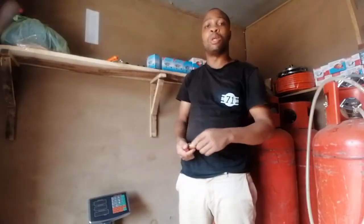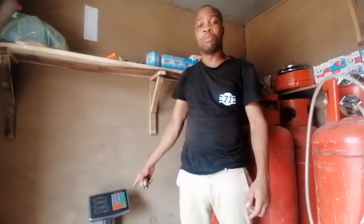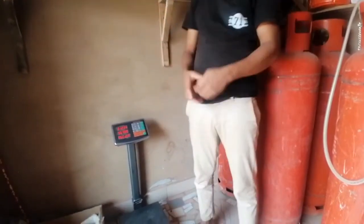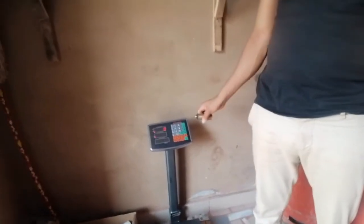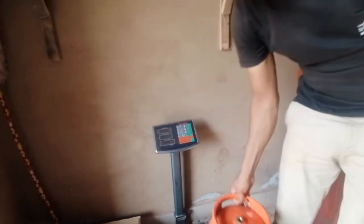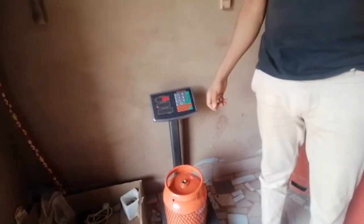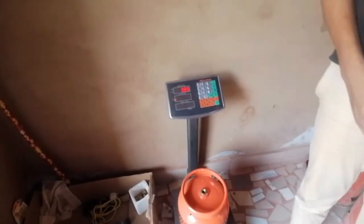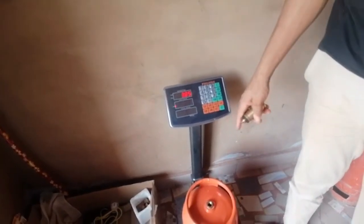In this part, I'm going to be showing you how to make use of the scale here for people who are not used to the measuring scale. First, you have to turn it on. So now it's ready to be used. So place your cylinder on top, and in my case, it's 3 kg. Now it's going to display the initial weight of the cylinder. So here you have the readings of the initial 3 kg cylinder.